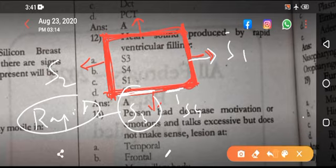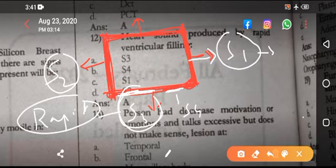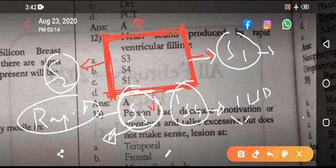S1 is produced during isovolumetric contraction. Now to understand this, S1 is produced by what? By the closure of the mitral and tricuspid valves. S2 is produced due to the closure of the pulmonic and aortic valves. S3 is produced due to rapid filling phase. S4 is produced due to the atrial contraction against the stiff ventricle. S3 is produced due to volume overload. S4 is produced due to ischemic heart disease, ventricular hypertrophy and hypertension.